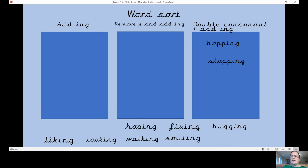Okay, now this is where we got a bit tricky with a few words the other day. We had hopping and hoping, very, very similar. But if you look at the base word hope, and then we look at it here with the ing suffix, what has happened to it? Yes, the E has been removed and it becomes hoping. Just remove the E and add ing. We've then got the word fixing. What's happened to that word? It ends in an X and we've just added ing.